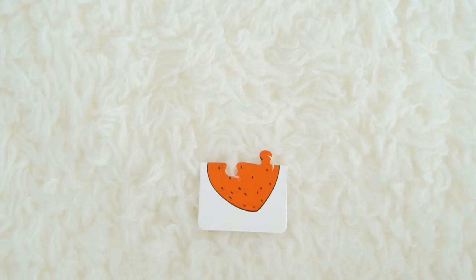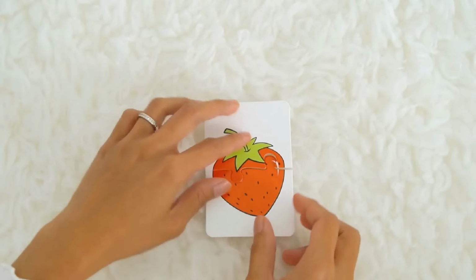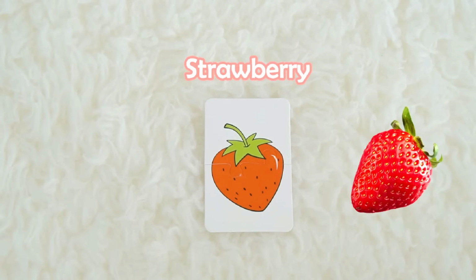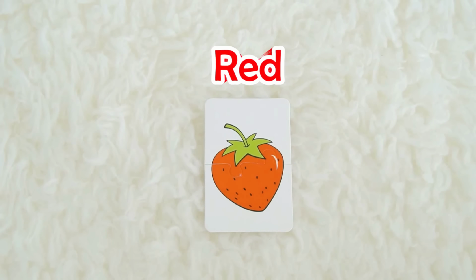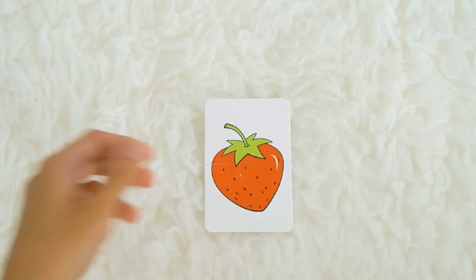Ooh! Red one with seeds on the outside. Do you know now? Strawberry. What color is the strawberry? Red. Red strawberry. This is a strawberry.